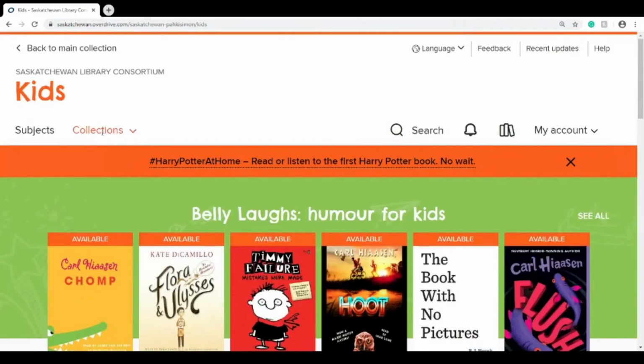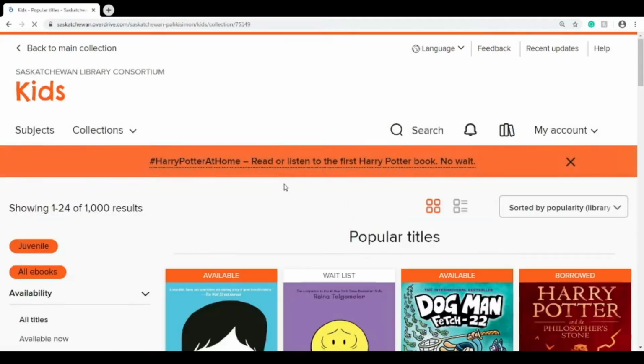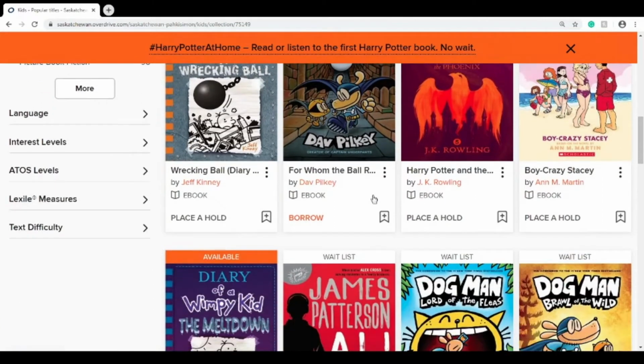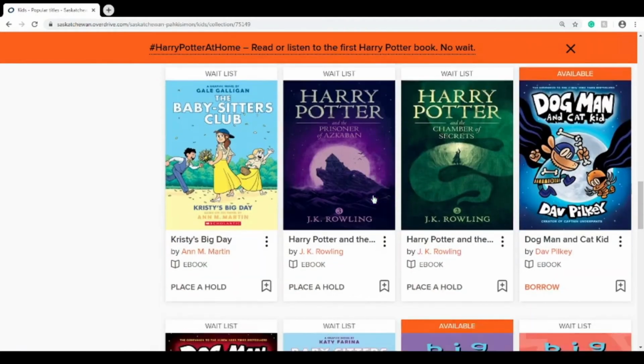So if we scroll to the top and click collections, you'll see there are the same 2 columns, one for ebooks and the other for audiobooks. So you can choose which type of material you want to browse. No wait, no problems means that title is available now, so you can also browse that way, but we're going to click on popular titles for now. So here you'll see our collection of all the popular titles. As you can see, there's a mixture of graphic novels and typical books with text.